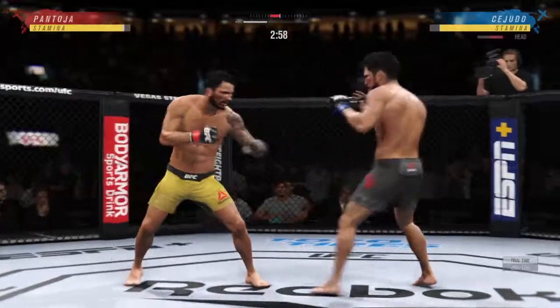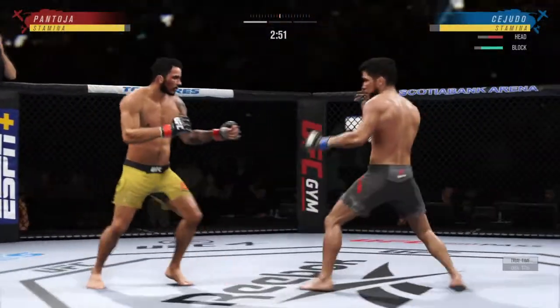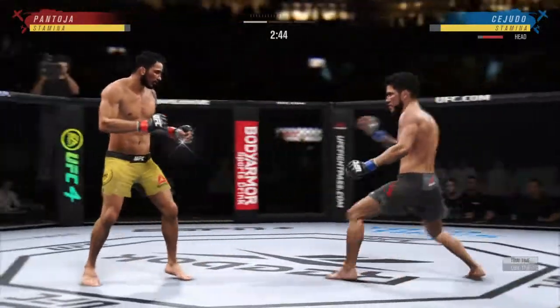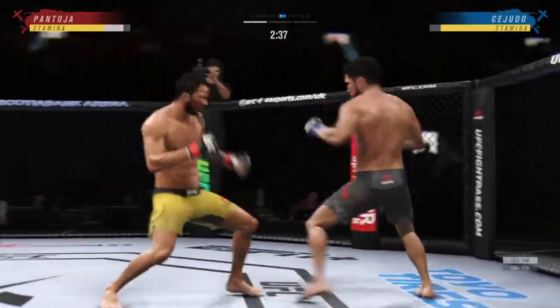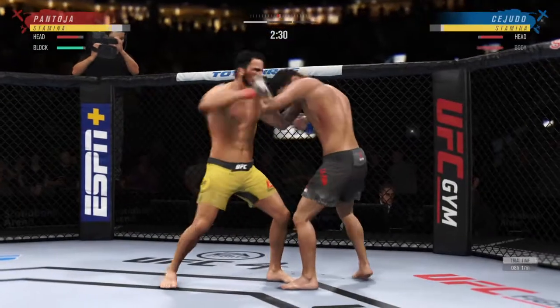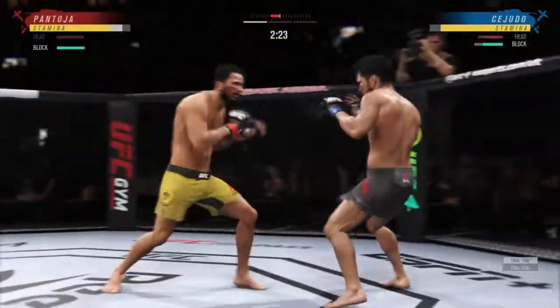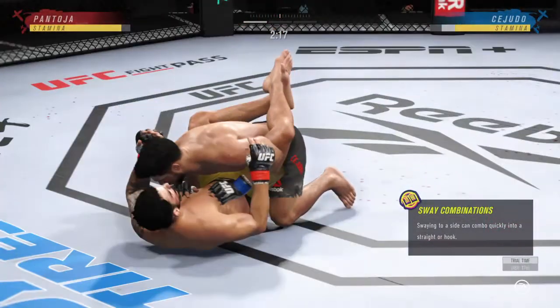Oh! Oh, big left hook there. The right hand just misses. Oh, body kick is there for Cejudo. So just over 20 total strikes have now landed for Henry Cejudo. Big, powerful punch lands. Now he gets back to range. Wow, actually got it.